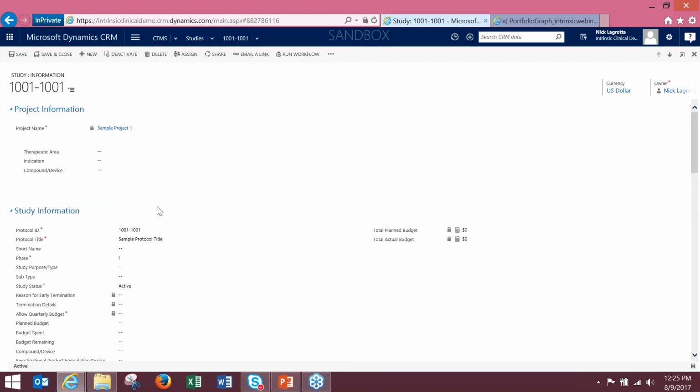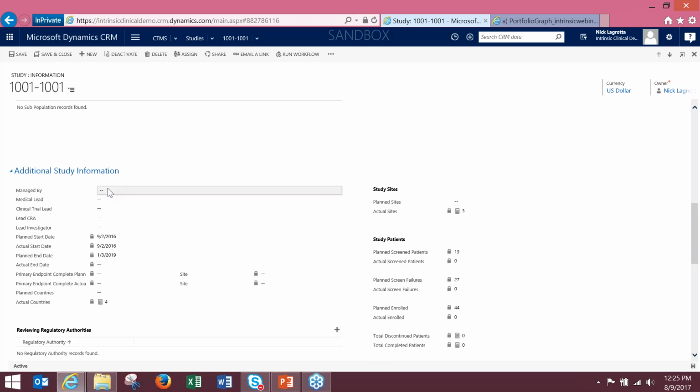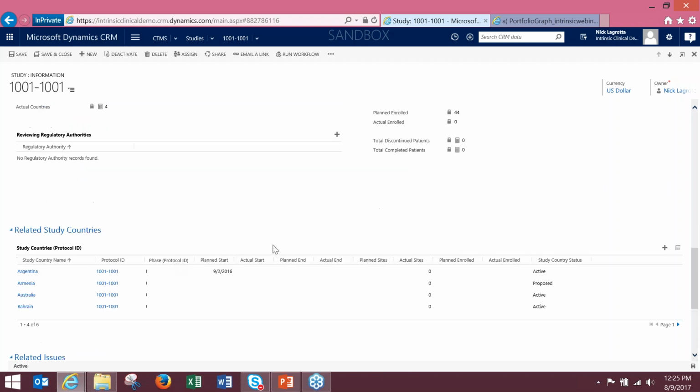The system flows pretty much from top to bottom. Here you could enter any populations or subpopulations, any of the study contact information, the clinical trial lead. Here you see the milestone information, and there's some display information for you right here. This all rolls up from the enrollment table that I just showed you.